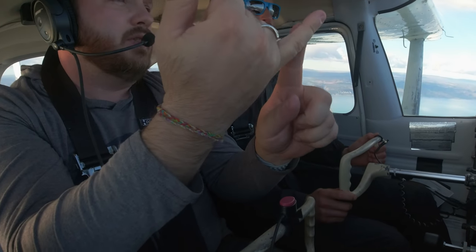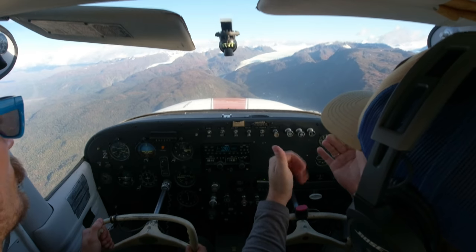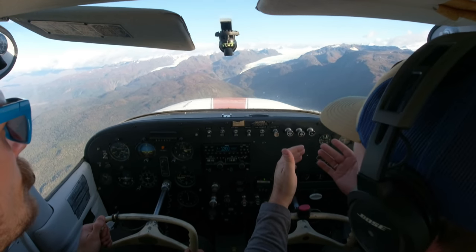So adverse yaw, that's kind of what we're looking at there. We're using our rudder all the time. It'd be much more prominent in a tailwheel airplane, right? But it's definitely a thing.